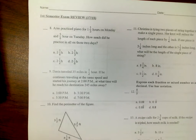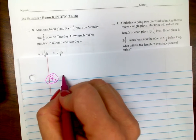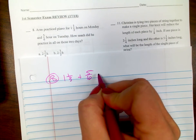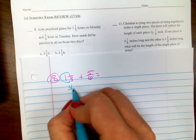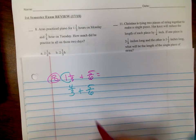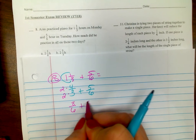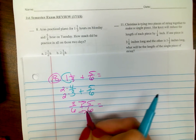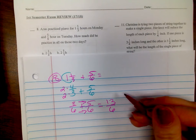All right, number 8. Aaron practiced piano for 1 1/3 hours on Monday and 5/6 hours on Tuesday. How much practice did he get in all those 2 days? Okay, we have 1 1/3 plus 5/6. Okay, we can do the C trick and then find a common denominator if we want. 4/3 plus 5/6. So I've got to multiply this by 2 to find the common denominator. So now we're at 8/6 plus 5/6. And then across, you're going to get 13/6. And then you need to simplify because the big man's on top. It's an improper fraction. And you can simplify that.